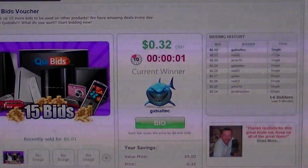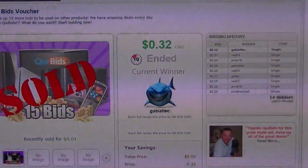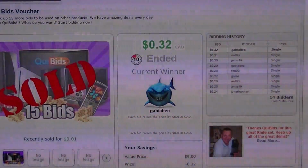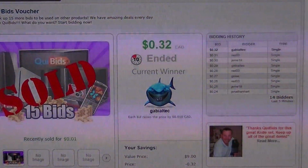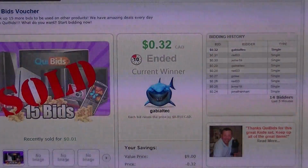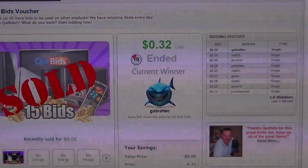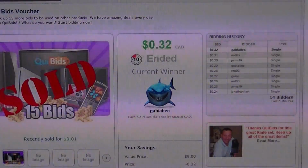What I mean by bullying the bidding is that, and you can see this, Gabriel Tech has actually just won it. Once they've committed themselves to start bidding, every time that somebody else throws in a bid, they jump right on top of them. What they're trying to do is establish the fact that I'm in here for the long haul, and no matter how many times you bid, I'm coming right over the top of you. You might as well not waste your bids.